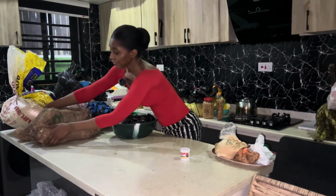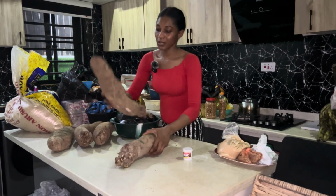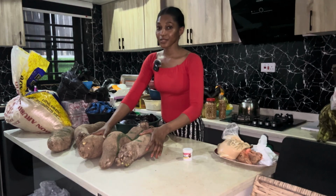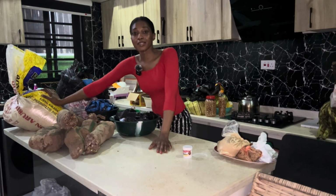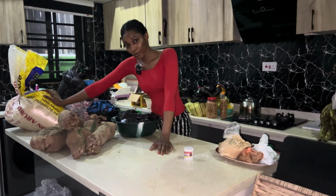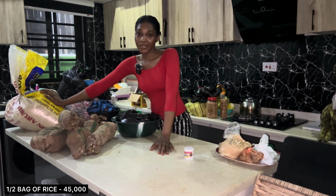Today we got 5 tubers of yam, Benue yam, very yummy, very sweet. 5 tubers, and it cost 20,000 naira, 5,000 per tuber. And here I have half bag of rice, and this usually lasts about 6 months or more, nothing less than 6 months. And this went for 45,000 naira.